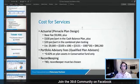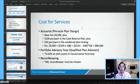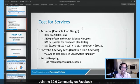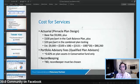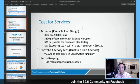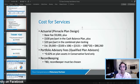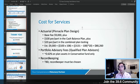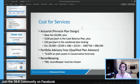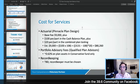But these Pinnacle Plan Design, these are the actuaries. So these are the people who decide how much money each person can put in. They're the people who do all the cross-testing to find out how much everybody can do each year to make sure everything is in compliance. They design the plan. This is really where all the hard work is. Okay. So they listed with us a base fee of $9,000 plus $100 per partner who is participating in the plan, plus an additional $20 for every single person who has to be included in the plan testing. So that's like all of the employees.